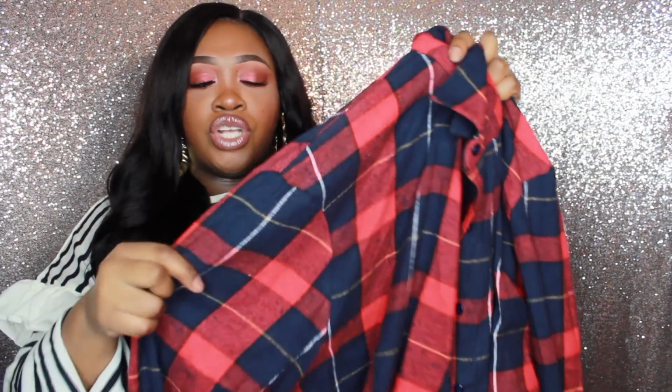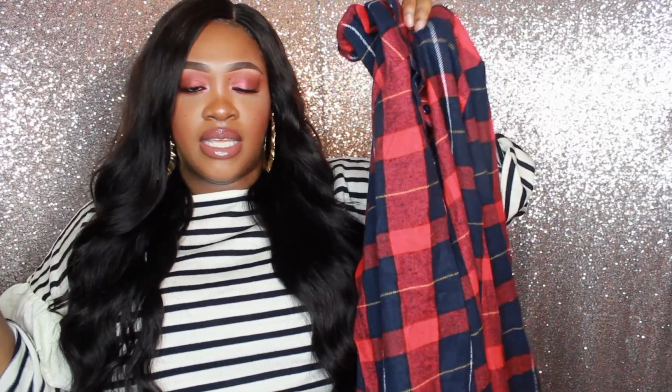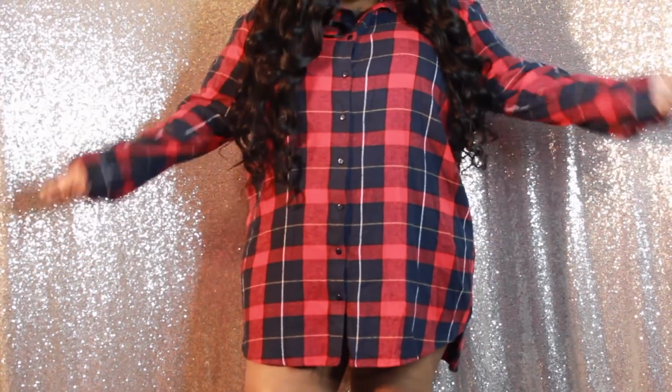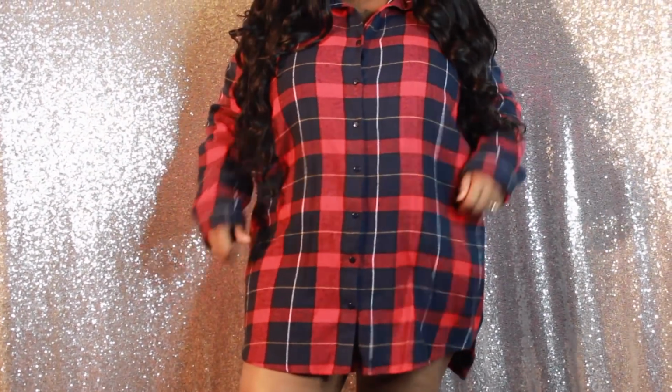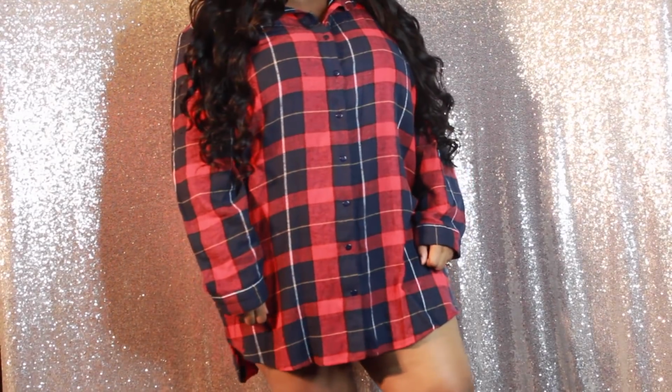So I never get dresses, but this time I ordered one dress. This is a wool shirt dress. It has that plaid and it's a little bit longer in the back than it is in the front, and it's red and blue with those gold lines in between. Very cute and chic. You could wear this with leggings with some sneakers, or you could wear it by itself with some long over the knee boots. But I thought it was really cute. And I got this in my size, which is a US 18.